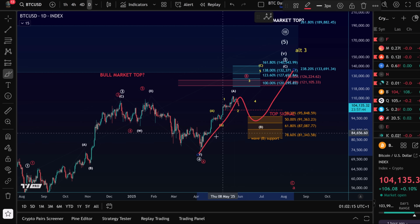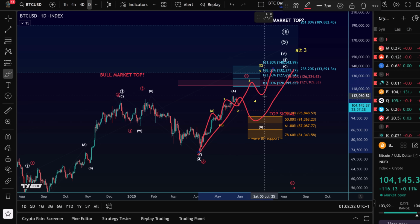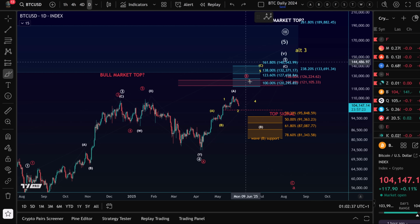The yellow count is an A wave and a B wave, and then here a 1-2 setup, and we could go higher more directly. But for now the focus is on lower prices in this white B wave on the smaller time frame. I am even sharing with you a resistance area, but we're here on the daily chart, so let's briefly talk about that first.